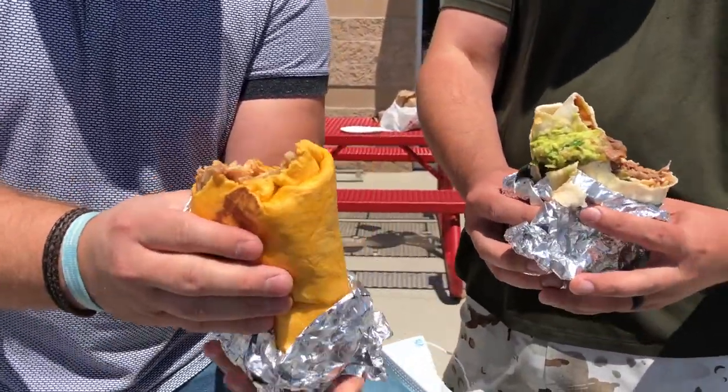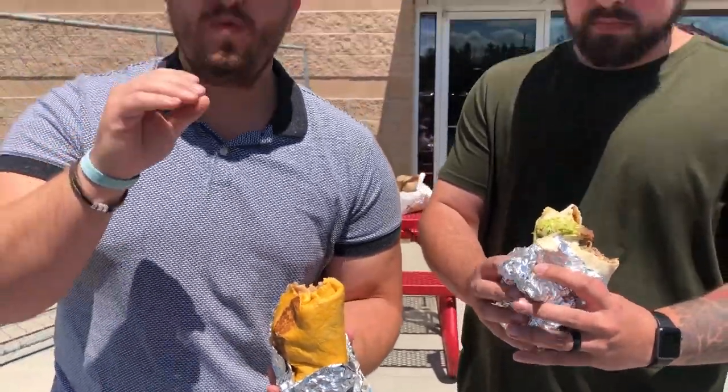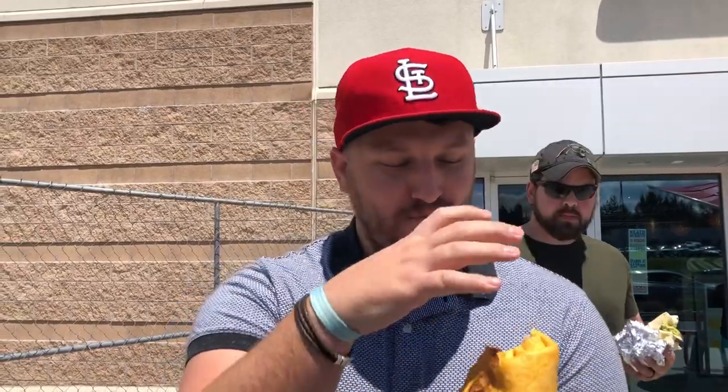Neato Burrito. Friends, when you're ready for some comfort food, a burrito, do you have a napkin? No, we don't have napkins. But if you're ready for some comfort food, a burrito that's probably a little too large, you need to go to Neato Burrito.